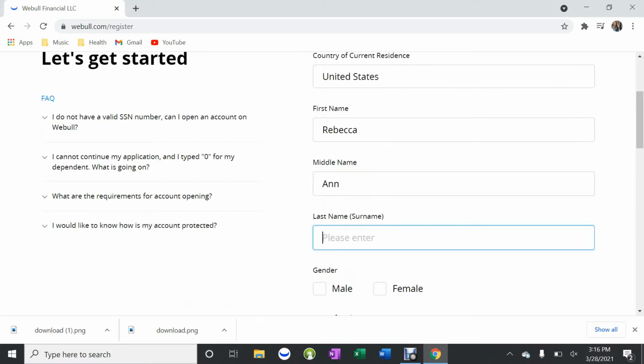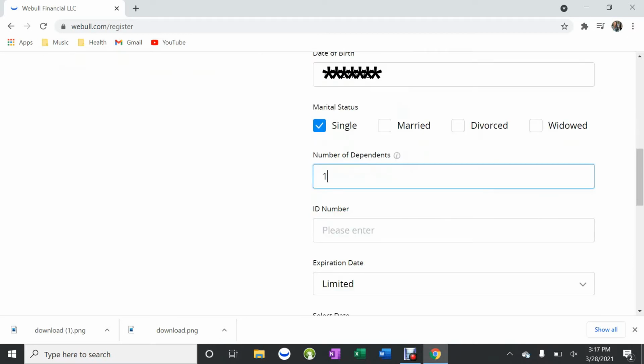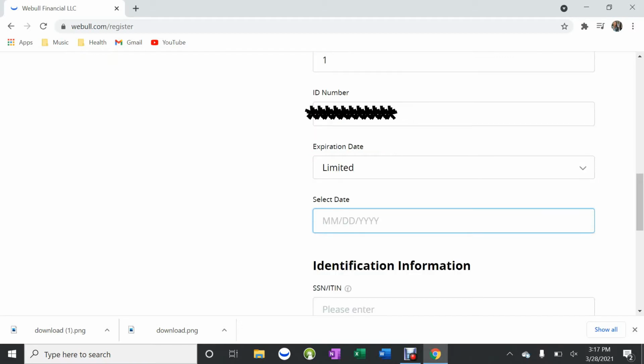Okay, now you're just going to start filling in your personal information. It's going to ask for your country again, then your first and last name, the gender that you identify with, your date of birth, your marital status, the number of dependents, which if you're single and you don't have any children, that's just going to be 1. It's going to ask for your ID number, and this is just going to be the number on whichever identification type you chose, and then the expiration date on that ID.